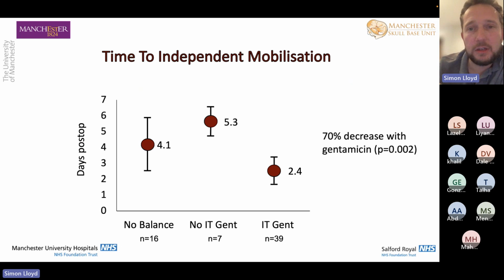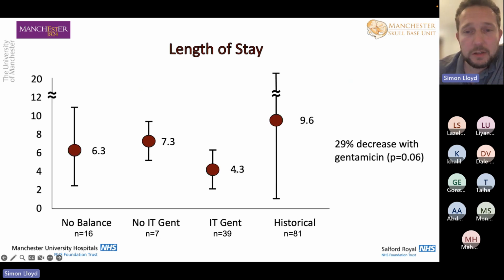So this just shows you the independent mobilization data. In the intratympanic gentamicin group, there were two days until they mobilized independently, compared to the group that didn't have any intratympanic gentamicin, which is 5 days. And this is their length of stay data. So the average length of stay, if they've had intratympanic gentamicin, was 4 days compared to 7 days for the no intratympanic gentamicin group. So we found that a really helpful intervention.